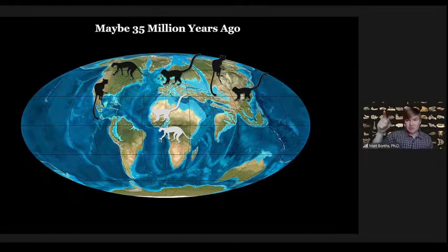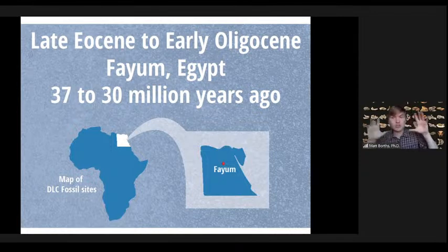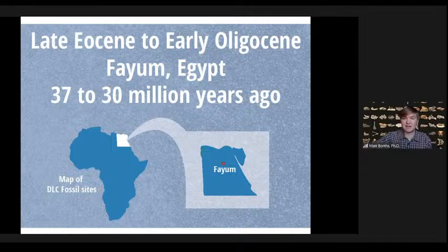Fortunately, some of those animals got to Africa before this extinction happened. Africa also experienced really, really dramatic extinctions during the Eocene-Oligocene boundary. But one of the groups that survived were the lemur-like primates and the monkey-like primates that were able to get to Africa. And the place that we go to study this early emergence of primates, as we start to put ourselves back together after this big extinction event, is the Fayum Depression of Egypt.